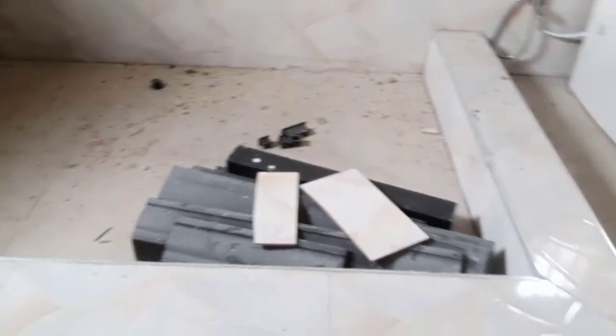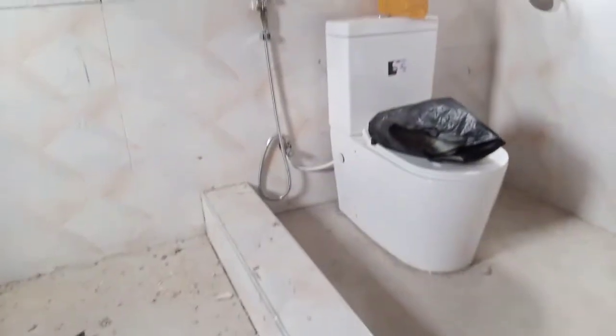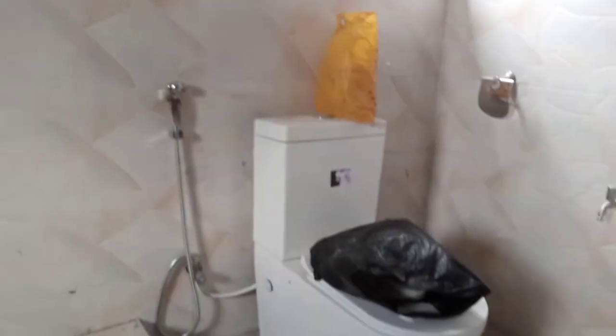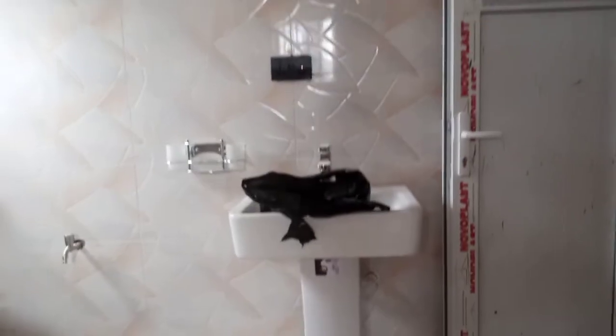Wide, pretty. Let me know what you think of this apartment, this duplex. Do you think it's cool? This toilet, the shape of this system, I really love it. I'm tired of the regular structure and shape, but this one, unique.